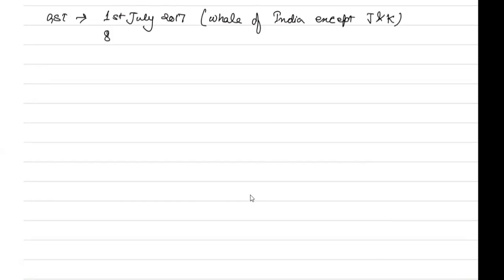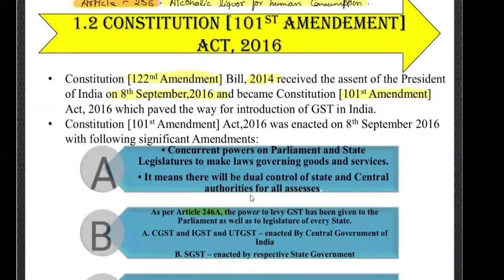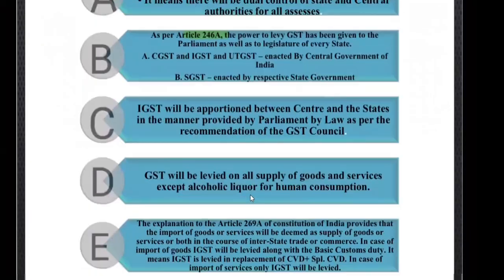From 8th July, it was applicable to the whole of India, because Jammu and Kashmir also passed it on 7th July, and implementation was on 8th July. Okay, means within 7 days, Jammu and Kashmir also passed this act.